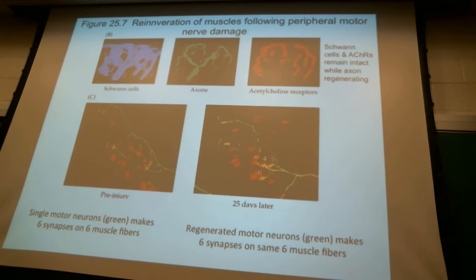if you look at the synaptic site, as we can see in the top panel, Schwann cell is still there. And if you look at the right panel, acetylcholine receptors, that means postsynaptic site is still there. So those structures remain. And that would help a lot for regenerating axon to know where to terminate. So the lower panel shows before and after the injury.